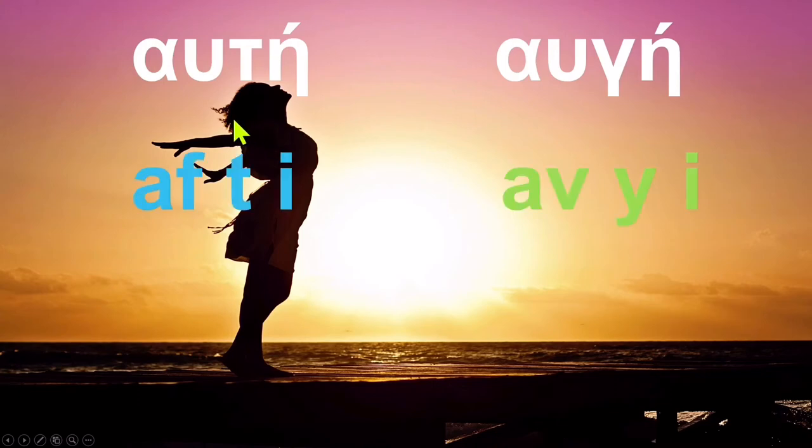So, this word, the combination is pronounced af. Not av, but af. With the tone here, af-ti. On this word, instead of af, it's pronounced av. And with this letter g and this letter i, av-yi, av-yi. And why do you pronounce this as av and not af?